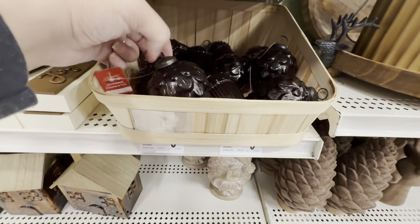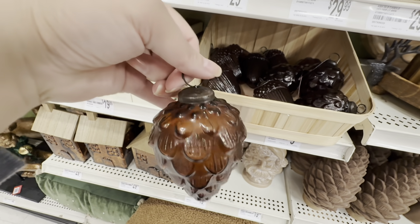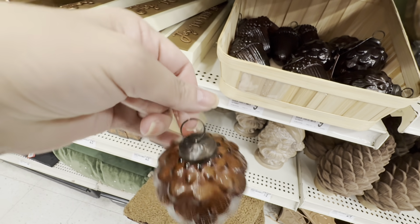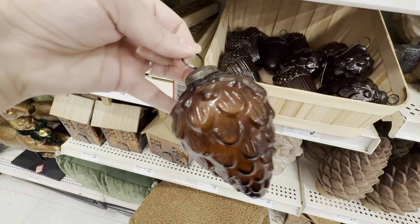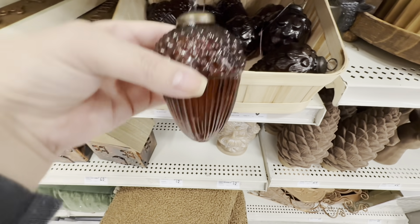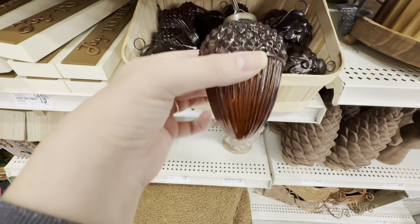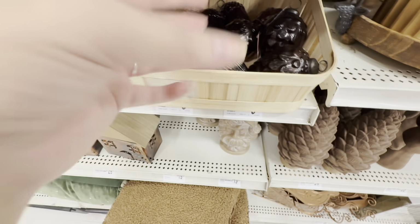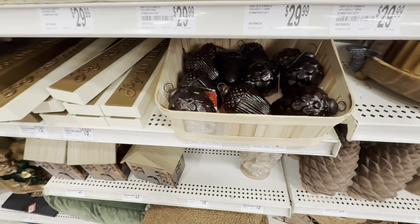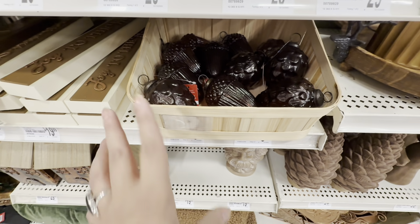These ornaments are $9.99 each. There's two different styles here. So you have this pine cone one. It does have that old-fashioned oil rubbed bronze kind of topper on it there. That's really, really nice. And then they have one that's like an acorn. Really pretty. Again, it seems like there's a lot of collections that are pulling through that woodland, natural aesthetic theme throughout their collections. I think that's just another example of how they're doing that.